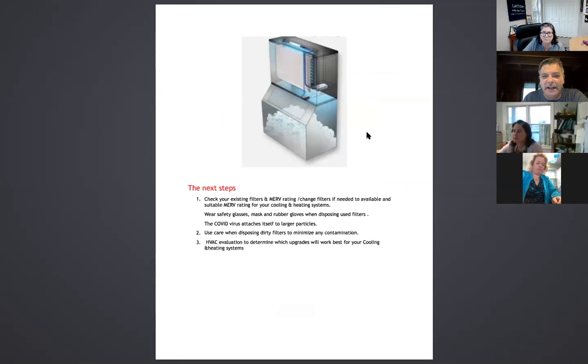And we were talking about this earlier, Laura. So this is looking inside of an ice machine, and you can see up here the UV light on the evaporator coil right here to keep that clean. And you can actually put them into the bin too, looking down, shining onto the ice as well before it gets taken out.